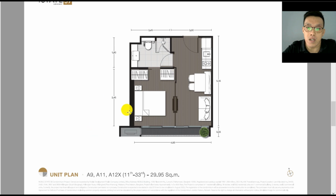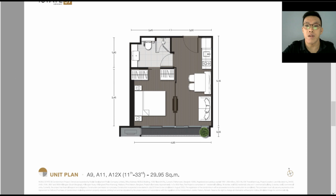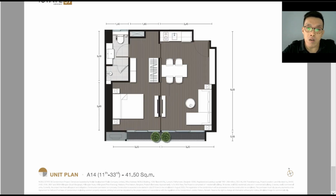Okay, this of course is the smaller one. That's why you can see that there are a lot more limitations. For the sofa, you can only do a 2.5-seater, 2 dining. That's about it. You can't buy the very nice sofa, and you can't put a 4-seater dining table. But if you're buying for rental, then probably even at 30 square meter there will be demand because of the location. You're essentially paying for location. So these are the few types. Basically, it's either 1 or 2 bedrooms, and for the 1 bedrooms you actually get to choose various sizes.